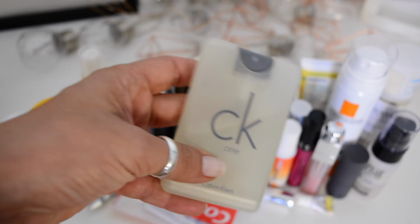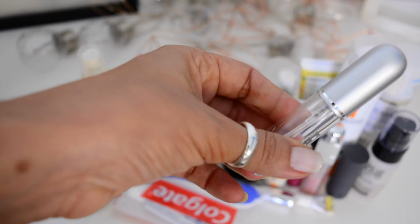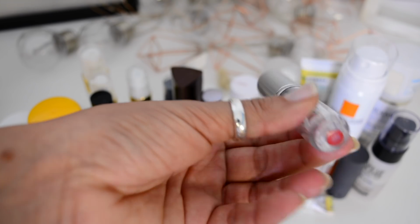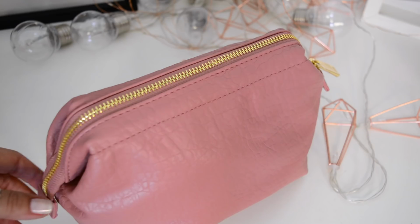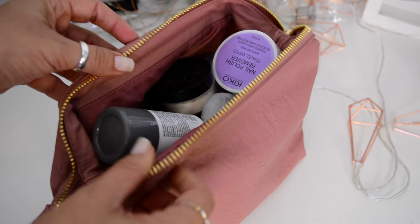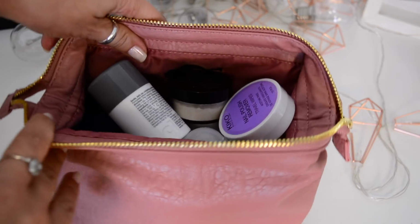There are alternatives, like buying a mini at Sephora if they carry it, or finding one of these. There's the official one, which is Traveler, but I bought this one in the supermarket. This is my dry products and tools little pouch. This is from H&M, which I really like. It has sort of a rigid opening around here, and it can fit quite a lot of stuff.